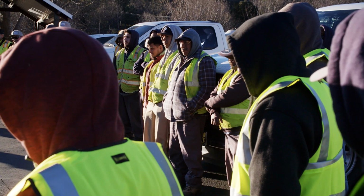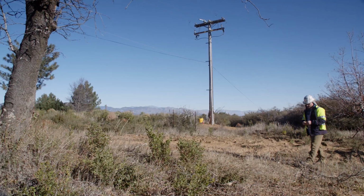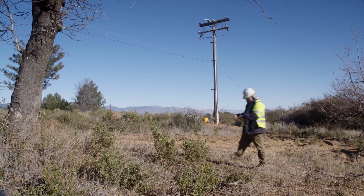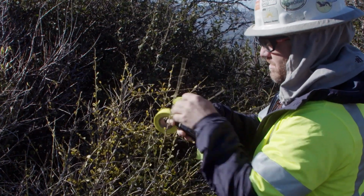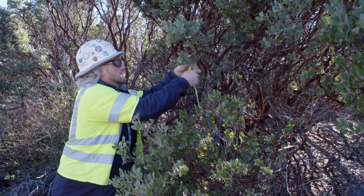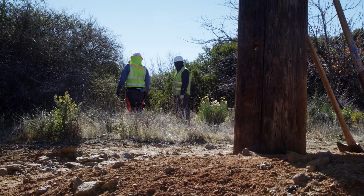We want to start with a safety tailgate. We want to talk about all the hazards that the job can have. And then we assess the area. We have a biologist who goes out to identify the plants that we want to keep and also the plants that we need to remove. We delineate a 50-foot radius.